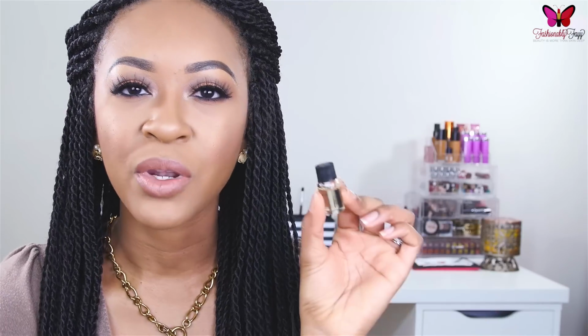sized version of the Smashbox Photo Finish Primer Oil. I actually got this in my Ipsy bag, I believe, in the month of February. So if you haven't checked out my Ipsy vs. BoxyCharm video, I'll link that for you if you want to see the other products that I got. But this was one of the products that I got in my Ipsy bag, and as you can see, it is just a little sample size. But with an oil, this will literally last me forever.